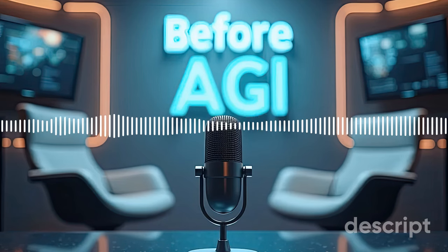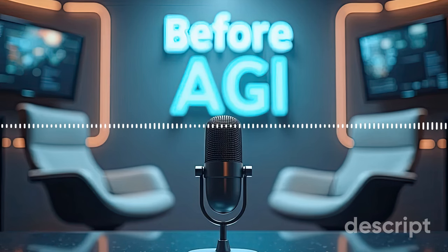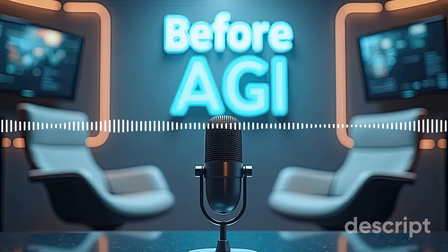And don't underestimate the power of community. Join the data science subreddit, the AI Stack Exchange. Online communities are a great way to connect with other people who are passionate about AI. You can ask questions, get help with your projects, share your work, and learn from others. It's like having a support system for your AI journey.